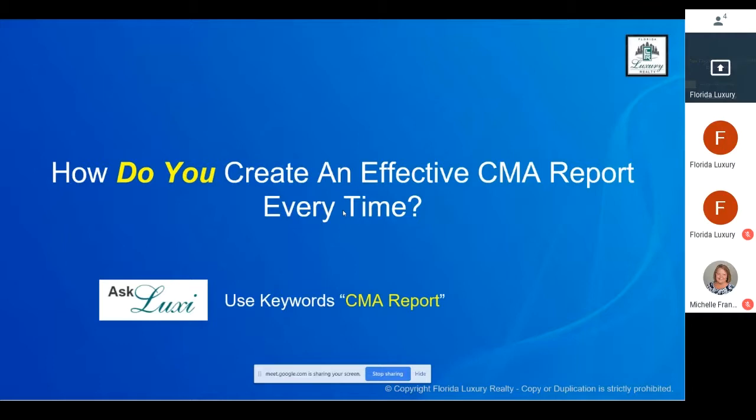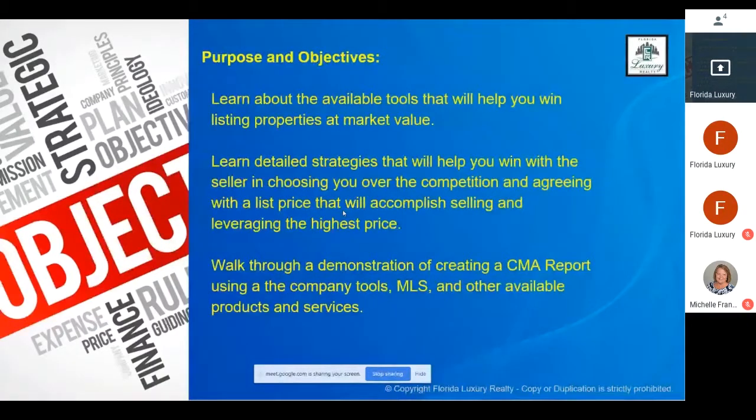So the purpose and objectives of today's class: we're going to learn about the available tools that will help you win listing properties at market value. We're going to learn detailed strategies that will help you win with the seller in choosing you over the competition and agreeing with a list price that will accomplish selling at the highest purchase price. Then we'll walk through a demonstration of actually creating a CMA report using the company tools, MLS, and other available products and services.